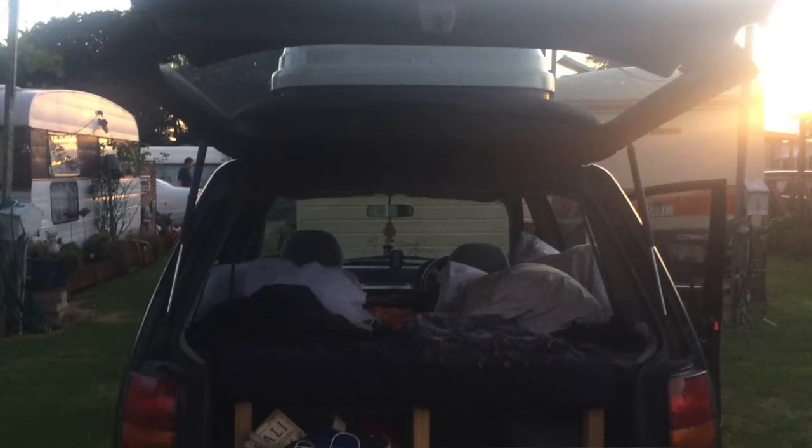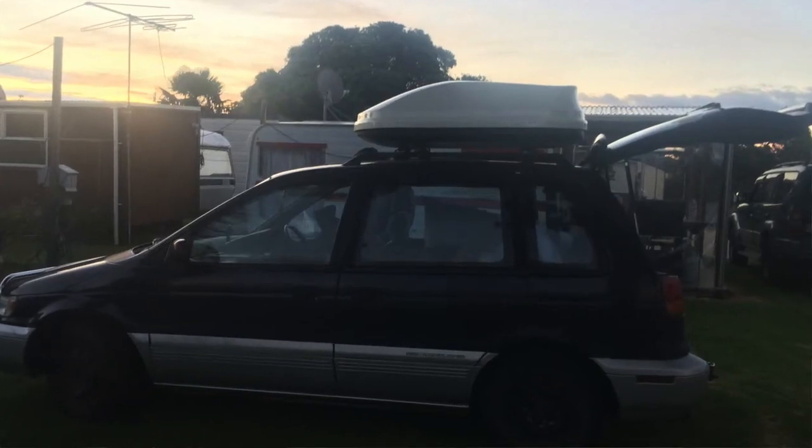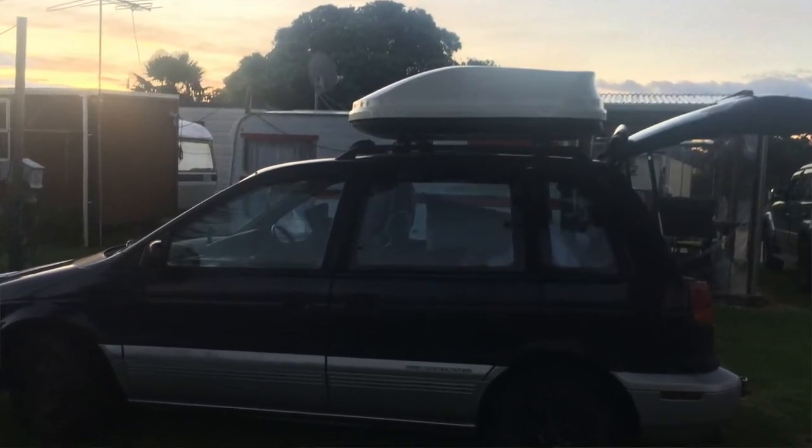Another thing that we want to talk about in this video is self-contained. So we are driving around in Lucille. We have a bed built out in the back of her where the seats are folded down, which gives us some storage underneath. We are not self-contained.